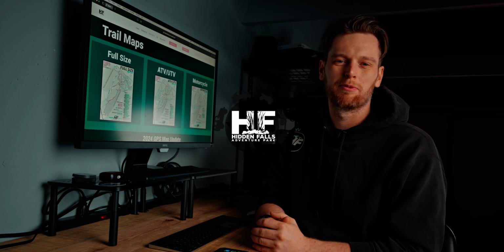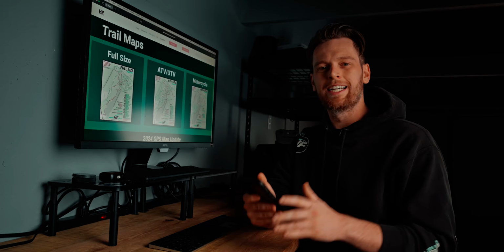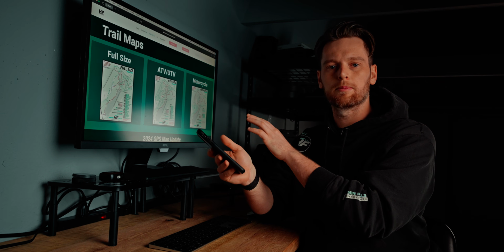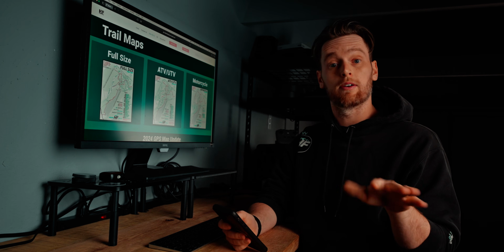Hello, I'm Taylor from Hidden Falls Adventure Park, and today I want to give you an update on our GPS maps. As you've probably seen in the last couple months, we've been releasing these digital maps that you can download offline and have when you come out to the trail park. And right now it's for free.